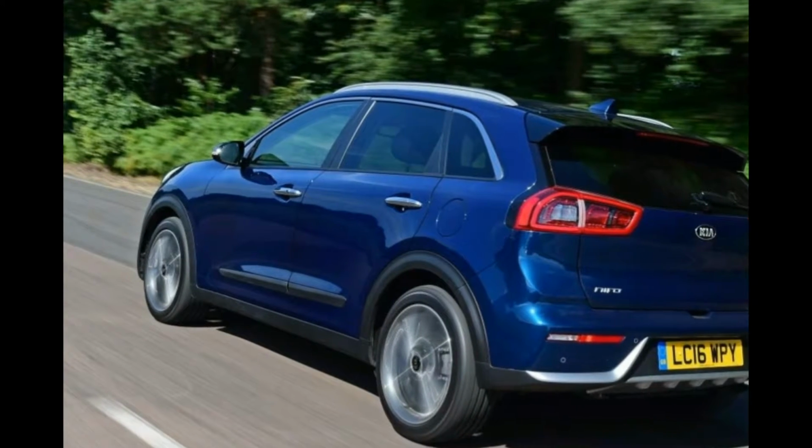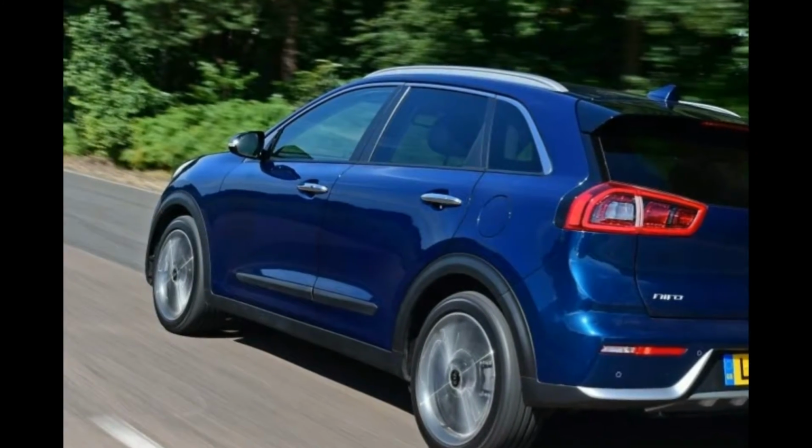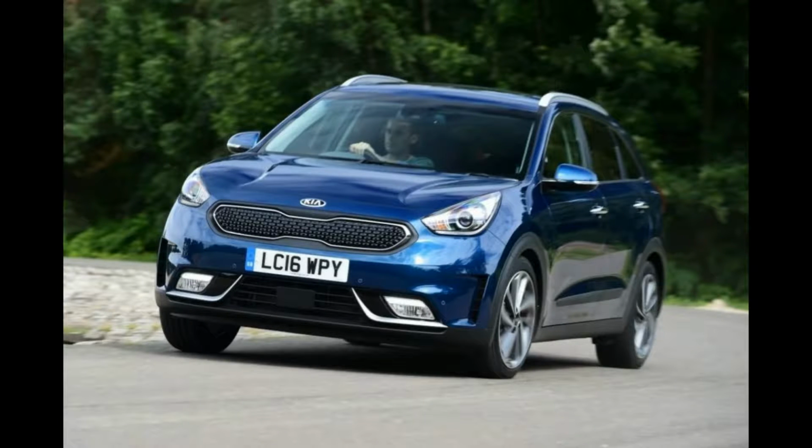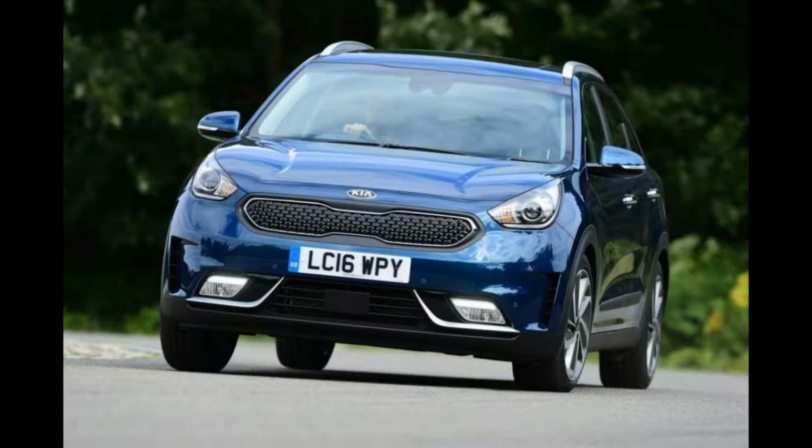The hybrid Niro's 1.6 direct injection petrol engine is smooth, but it does cut in more frequently than a Toyota Prius does. It comes with a 6-speed DCT twin-clutch gearbox, and while that sounds more appealing than Toyota's CVT gearbox, it actually behaves quite similarly, as it holds onto the revs when accelerating, so it sounds rather harsh, while the shifts themselves are clunky.